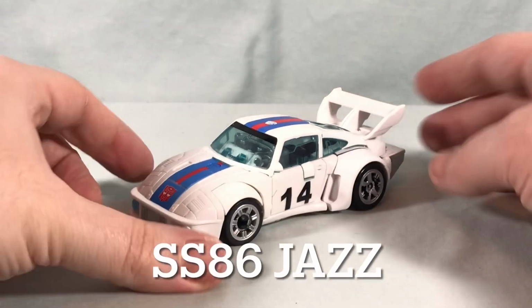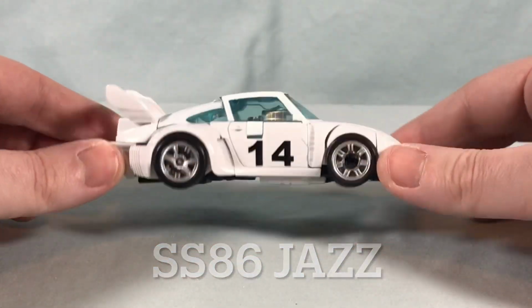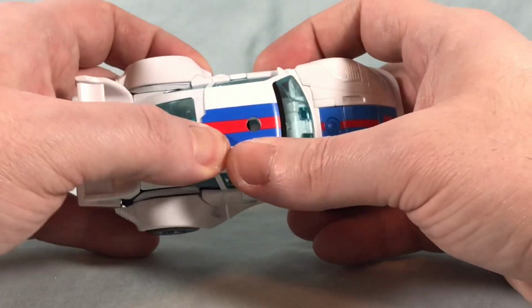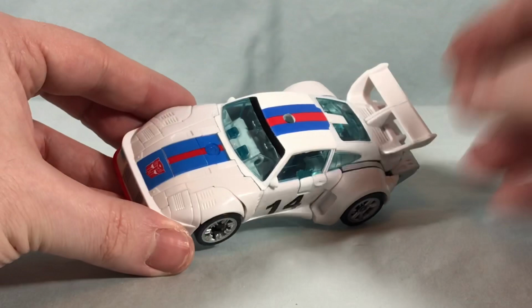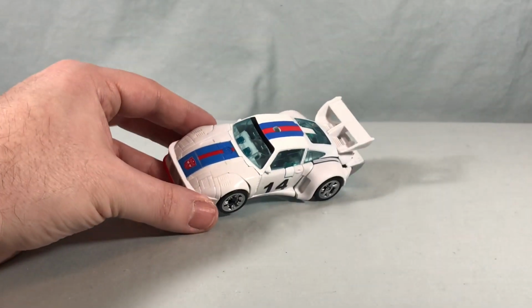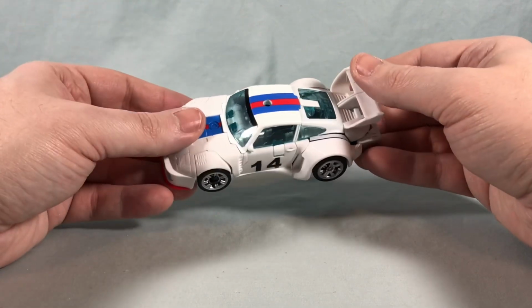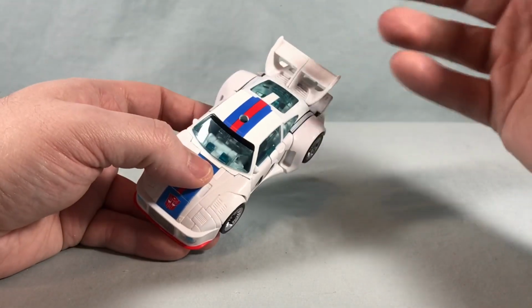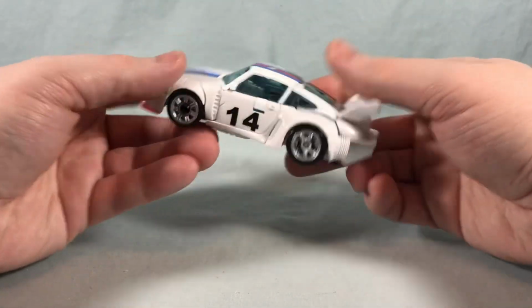So the number 4 spot goes to Studio Series 86 Jazz. And I just really, really love this figure. This is something that I've wanted for a really long time. We've had so many Jazz figures in the past. We had one back with Reveal the Shield, or Thrilling 30, whatever line that one was technically in. And then we had one in Power of the Primes, and just none of them really hit the mark. But this one is absolutely perfect.